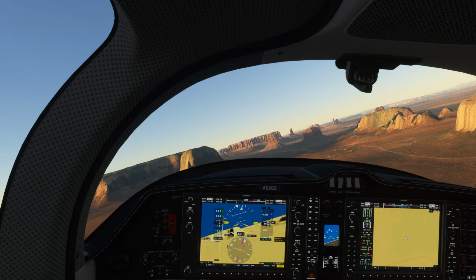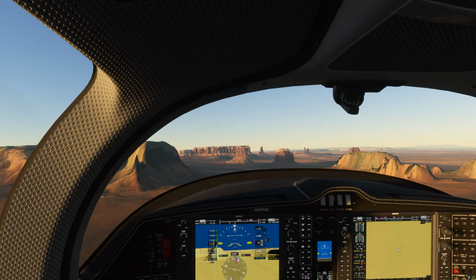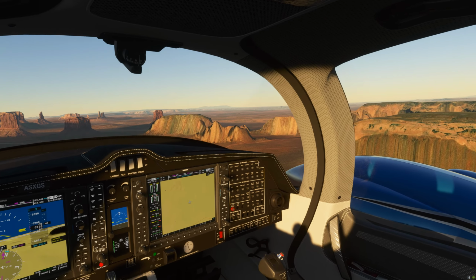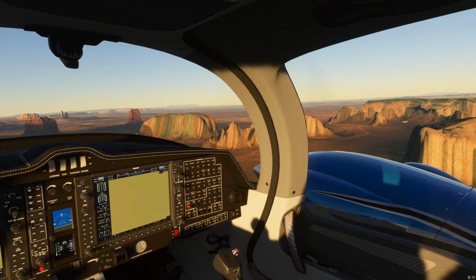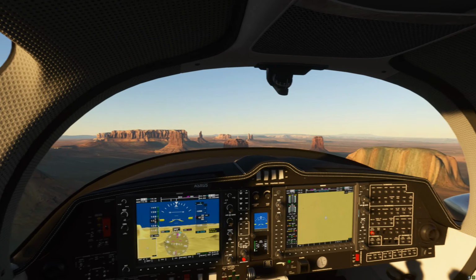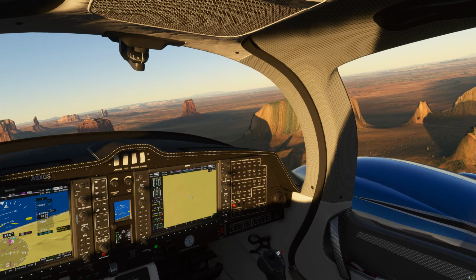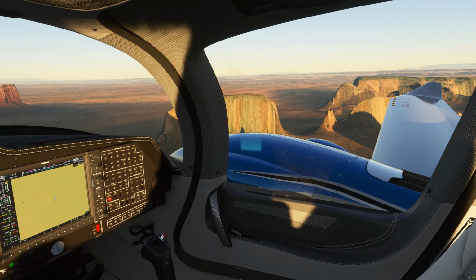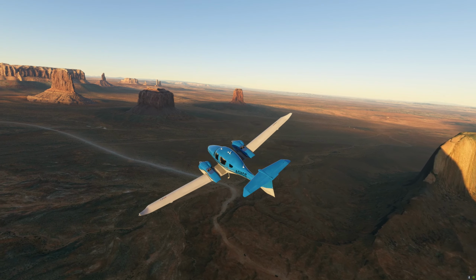Yeah, really? Oh, that looks like the shot I'm thinking of. It's just those aren't close enough. I think I see it. I'm going to go around this rock and come back around.